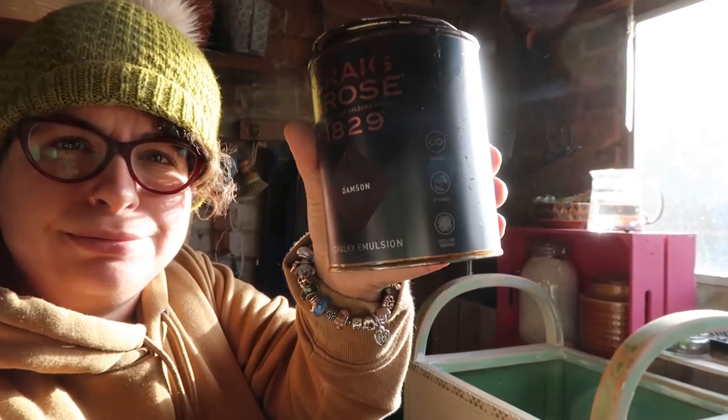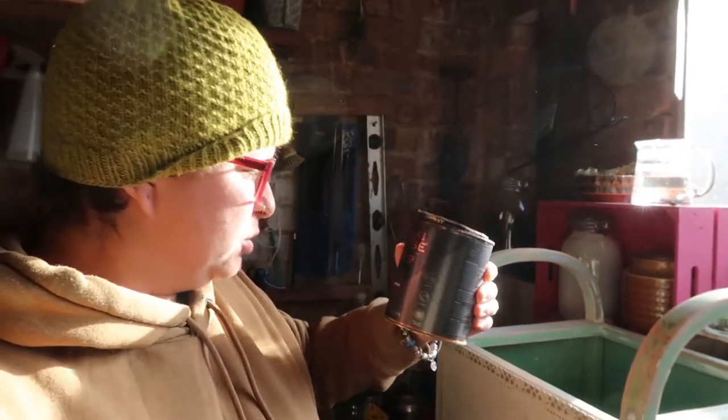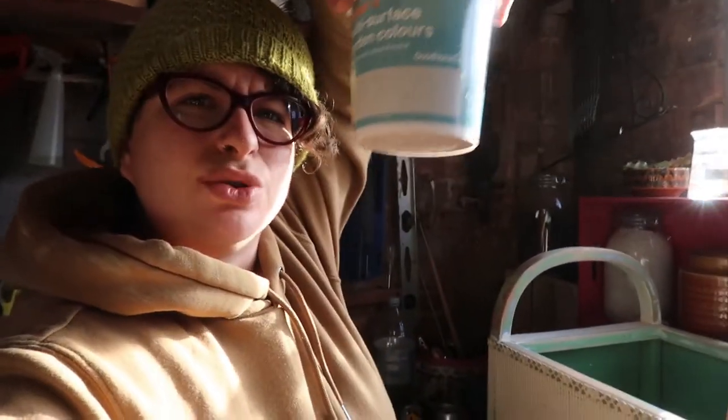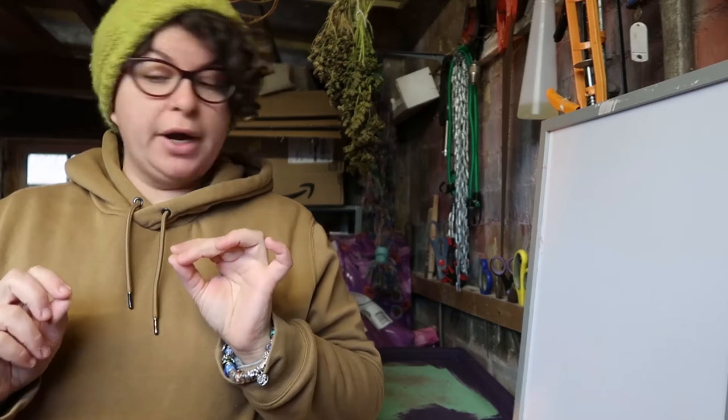Anyway, I've got a pot of Damson from Craig and Rose, and I'm just mixing that with a bit of this sort of pebble colour to tone it down a bit. And that's what's going to be on the inside. So, I'm going to get cracking. Oh, can you see how cold it is? Freezing.